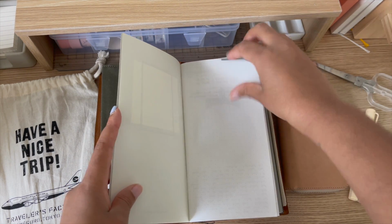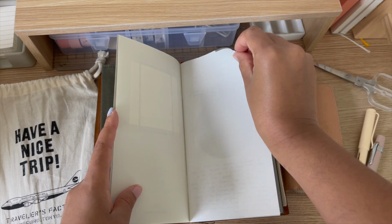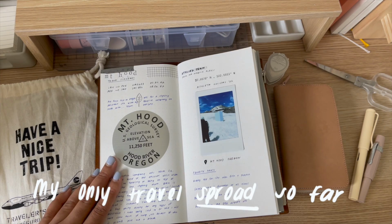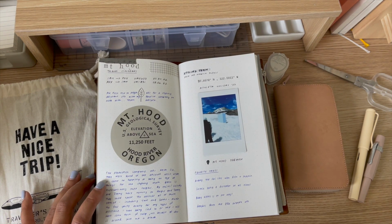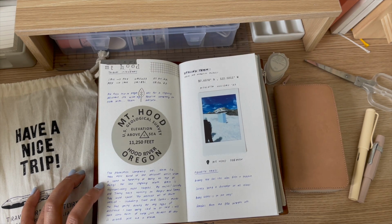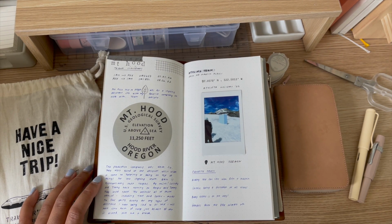I am scared of the first page in a lot of these, so they're usually empty. This is my only travel insert so far. I've only gone really somewhere once, and I went to Oregon for work, so this is how that setup is going.